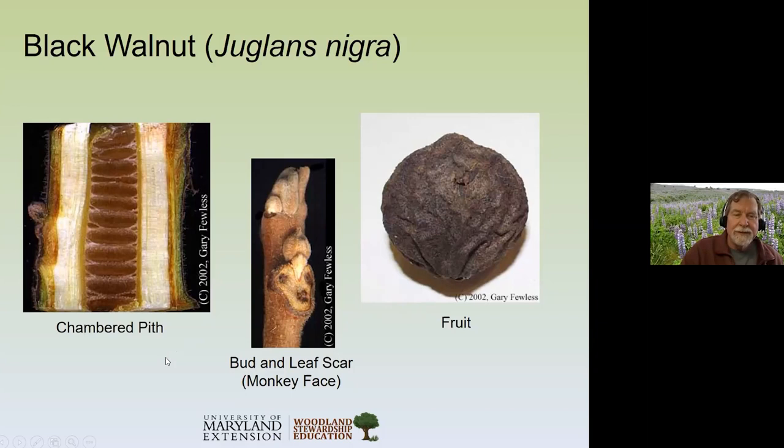Looking for leaves in the winter can be hard because they tend to disintegrate. But it's very characteristic. And in a lot of tree ID classes, a lot of people have a hard time telling black walnut from tree of heaven, okay? There is a difference in the leaves. The tree of heaven has little wings on the bottom of the leaflets, okay?